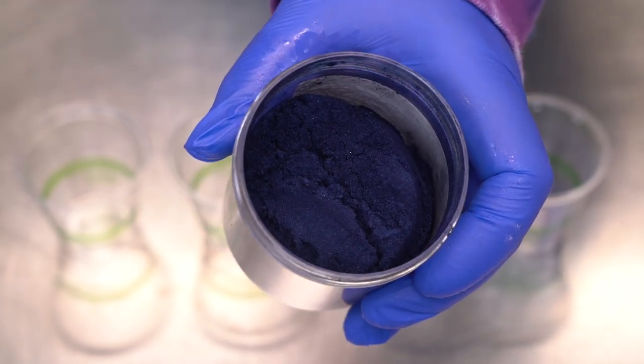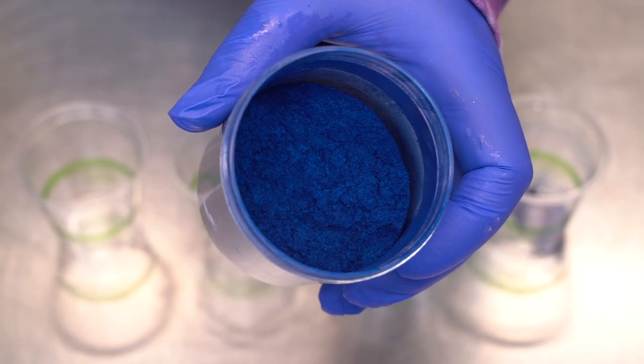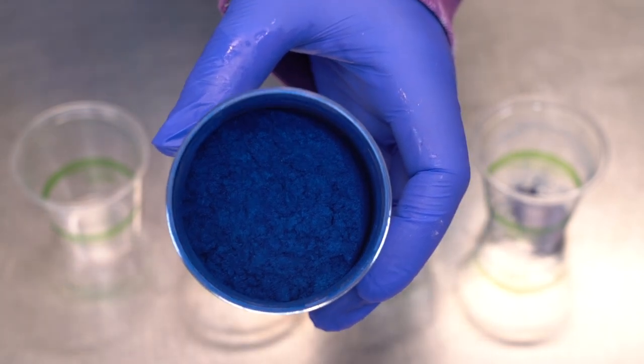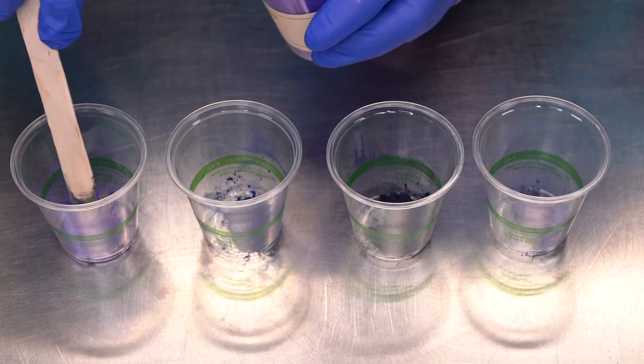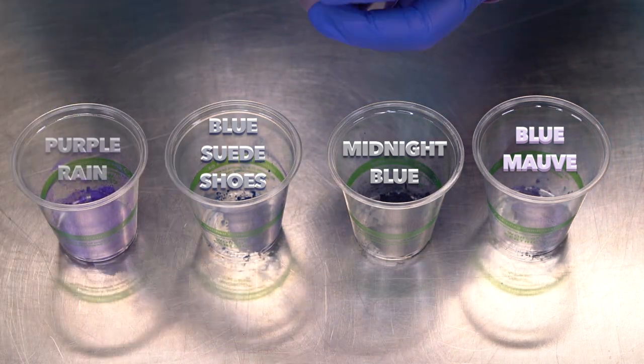Look at that. What a rich pigmentation. Next up is blue suede shoes mica. Oh, look at that. It is a true royal blue. And then finally, we're gonna test one of their purple micas. This is called Purple Rain.